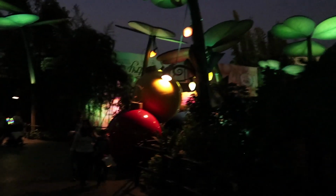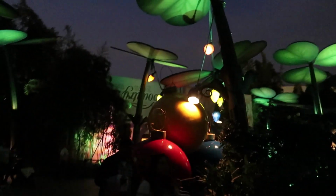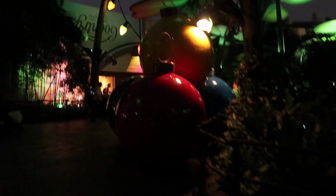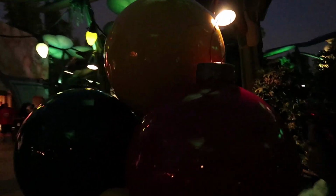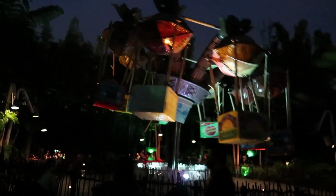Are there always Christmas lights? Oh, because that's what they use to light Bugs Land always, you think? I don't know, but look at these huge giant Christmas ornaments. They're as big as Becky. They're bigger than Becky. Oh, it's too dark. I can't get you. Look at Flik's Flyers lights up real cool at night.